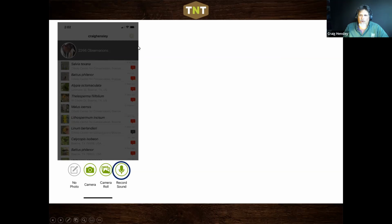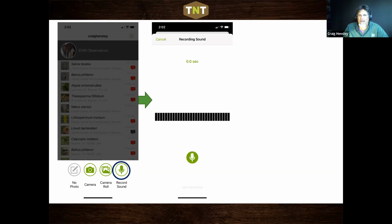Then we're going to look at the record sound. This is brand new, almost brand new for the iPhone. The Android's had it just a little bit longer, but we're thrilled to have this now. It used to be you had to have a separate app, record, save it, and then upload it from there. Now you can do it directly.